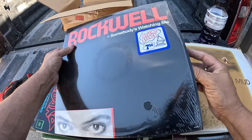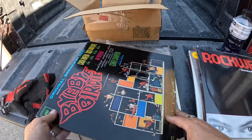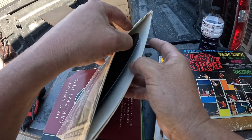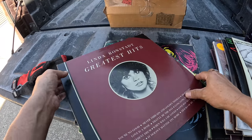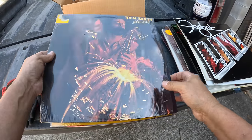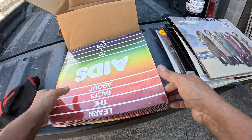Oh, Rockwell. Somebody's Watching Me. Bye Bye Birdie. This is nice. Doobie Brothers. These are in such great condition. Really, really good. Oh man, that's nice. Linda Ronstadt. Olivia Newton-John. Foghat Live. Oh man. Now there's some more AIDS records at the bottom. Santana. Foreigner. AIDS. All right.